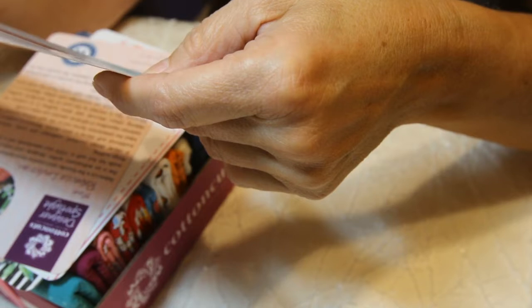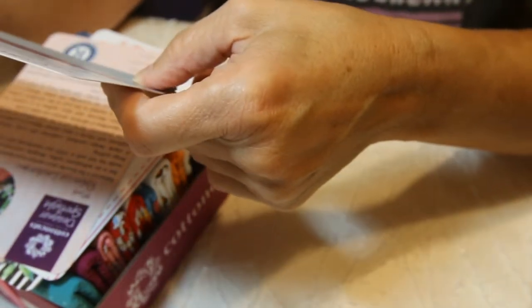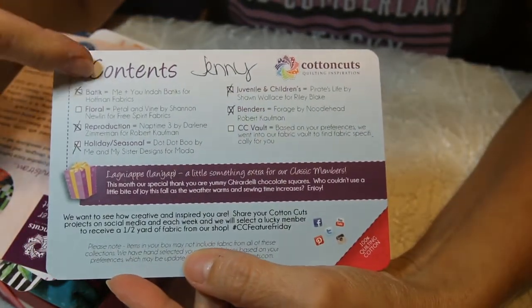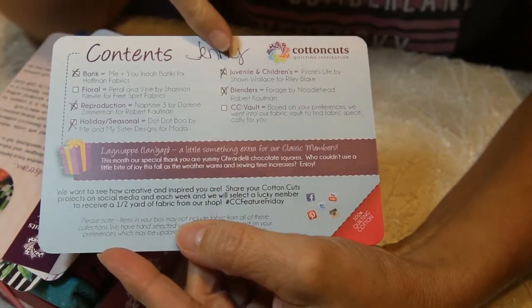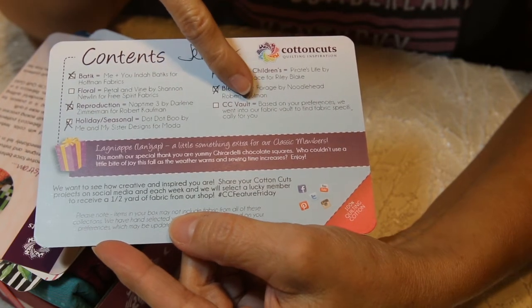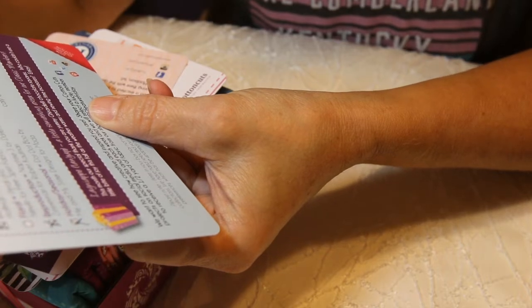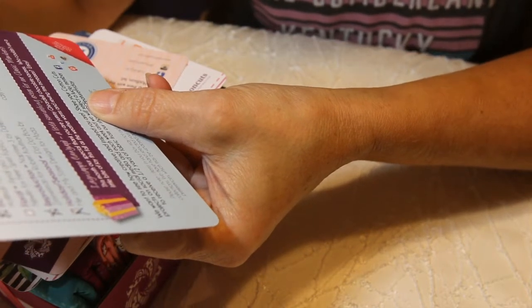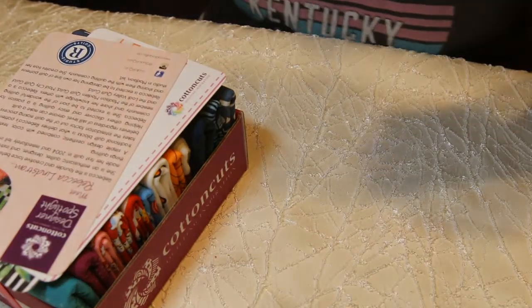So here's my contents. It was filled by Jenny, and they mark off what you get. So here's all your options. You got batiks, florals, reproduction, holiday and seasonal, juvenile, blenders, and the Cottoncuts vault, which is based on your preference. We went into our fabric vault to find fabric specifically for you. And this is 100% quilting cotton.